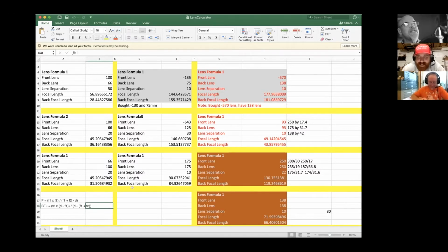So let's take a look at this one over here. For those of you listening, it has 3 places that I can enter values: the focal length of the front lens, the focal length of the back lens, and the separation between the two.